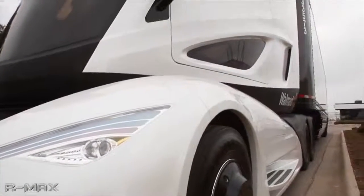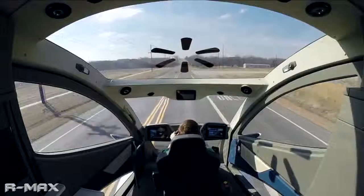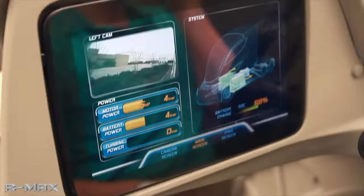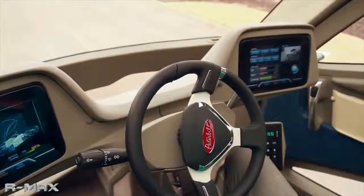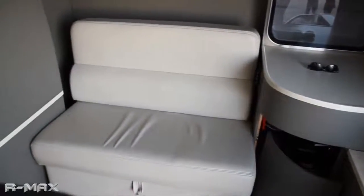Moving inside the cab through the sliding driver's door, you'll see the key difference that allowed for the more dramatic aero design. The driver sits in the center of the console rather than over to the left. The dash is electronic and therefore customizable to the gauges and performance data that a particular driver wants to monitor. And it's all finished off with a full-size, comfortable sleeper.